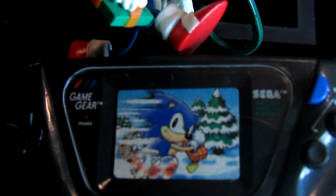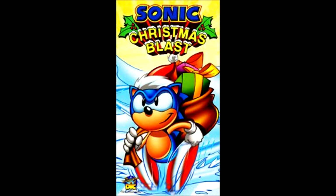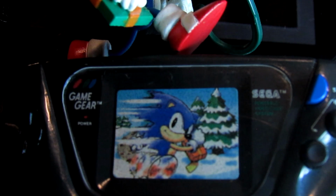On the Game Gear is an image of Sonic himself running through the snow with his bag of Christmas presents. I guess just a nicely drawn rendition of the ornament itself, which is a very cute feature. From that image alone, I'm getting intense flashbacks to Sonic's Christmas Blast, but that didn't even come out until like 96 or 97, I'm pretty sure. I don't remember, honestly. But there you have it, everyone. That was a rundown of the Enesco Sonic the Hedgehog Christmas ornament.